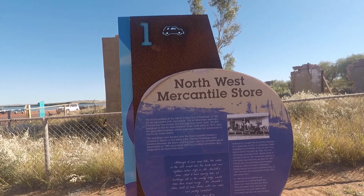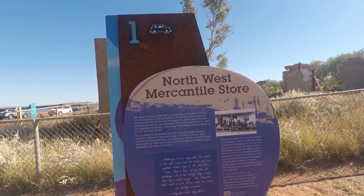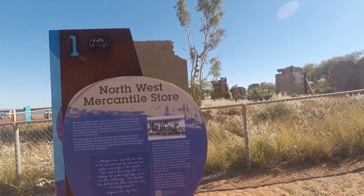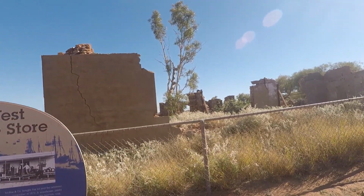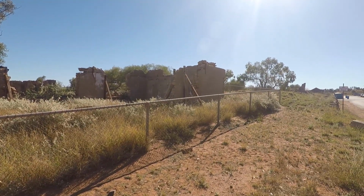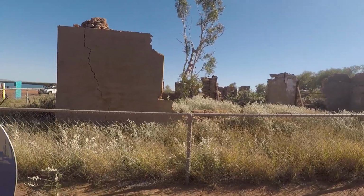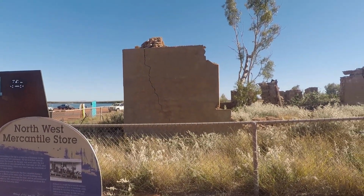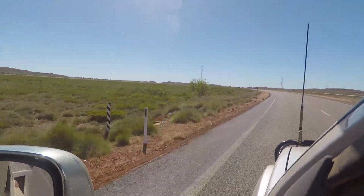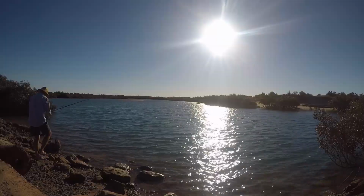Northwest Mercantile Store. Okay. Built in 1872. Not much left now, but some of it's still standing. Well, that's our look around Cossack. It's time to head back to Point Samson because I'm going to go fishing.